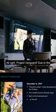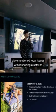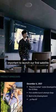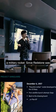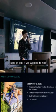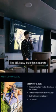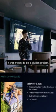Oh, good. All right. Project Vanguard. Due to the aforementioned legal issues with launching a satellite into space, we thought it was really important to launch our first satellite on a civilian rocket and not on a military rocket. Since Redstone was effectively a military project, that was kind of out. So the U.S. Navy built a separate rocket called the Vanguard rocket. It was meant to be a civilian project.